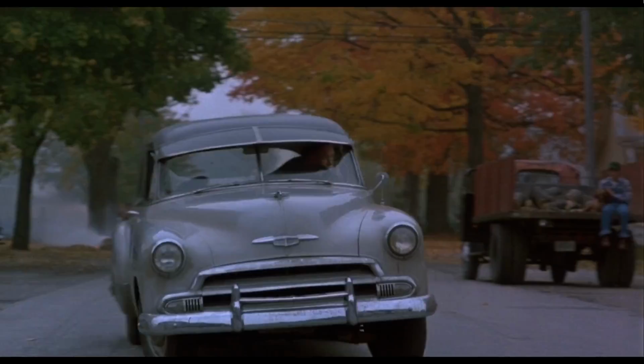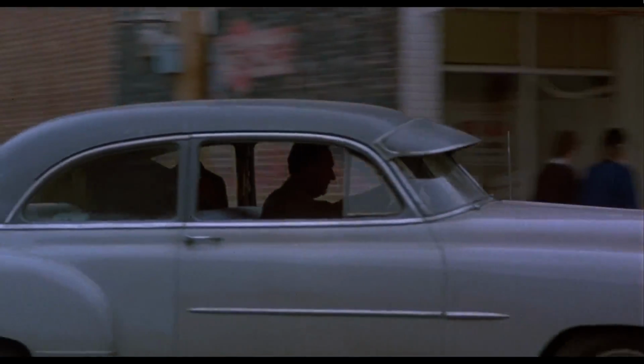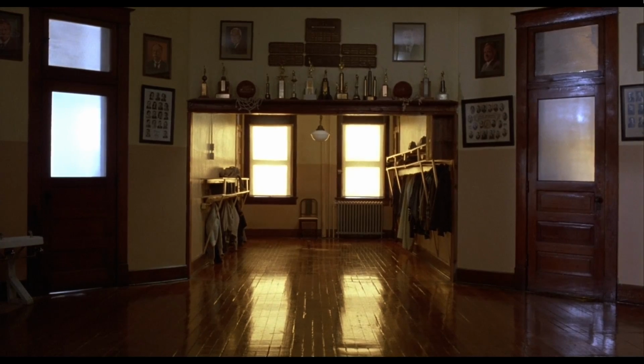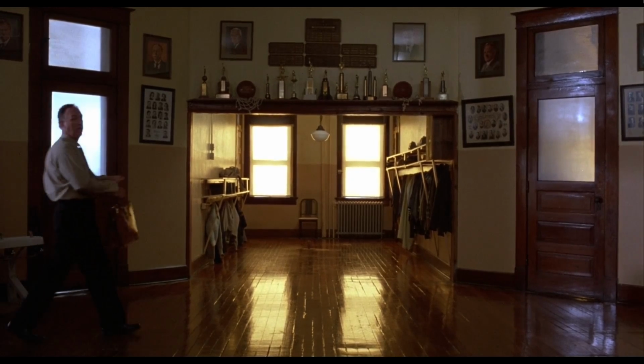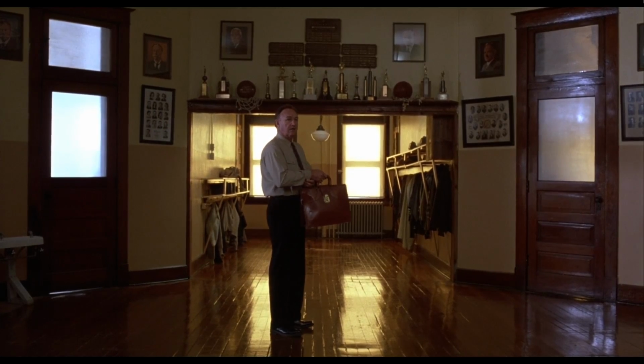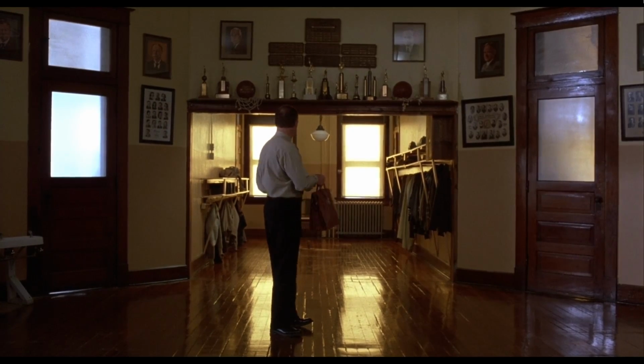As Hackman's character enters his destination, a high school, we see him walk into frame inside, alone and in silence, taking a moment to gaze at the town's quaint basketball trophies. The opening finishes when the school's bell tolls, and students begin flooding in, and the story begins.